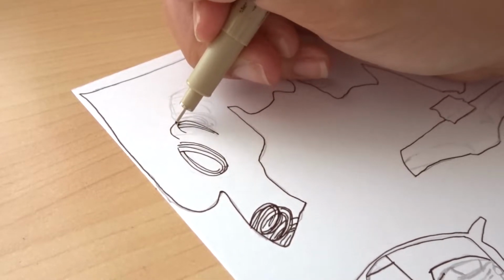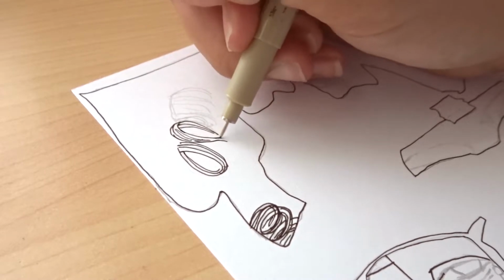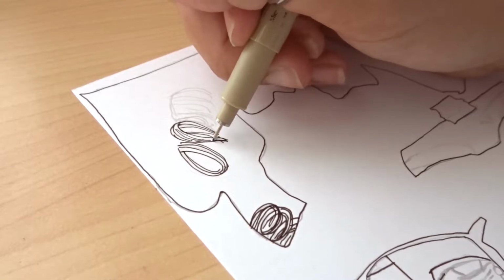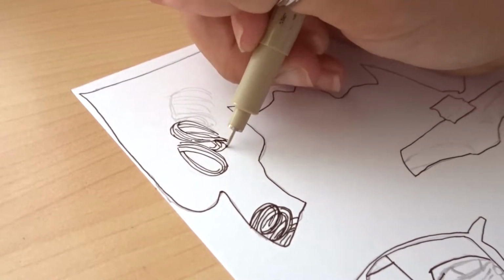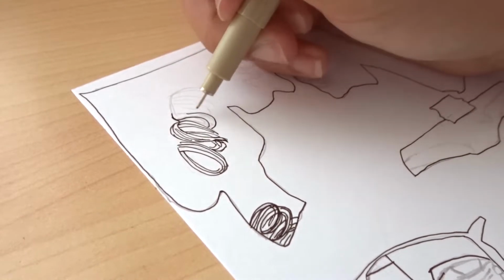Now with these, I'm just trying to get a general likeness. I'm not being really prissy about details because I just don't have the energy to. And I'll tell you guys a little secret. I don't do these daily.